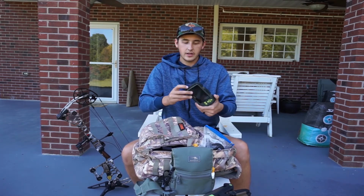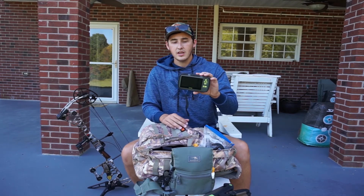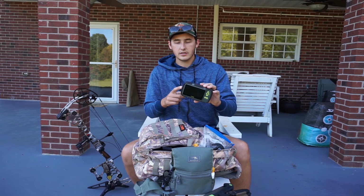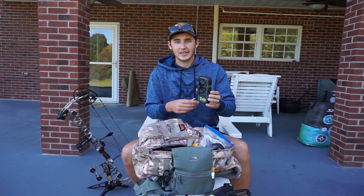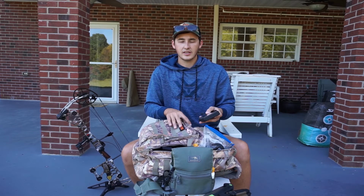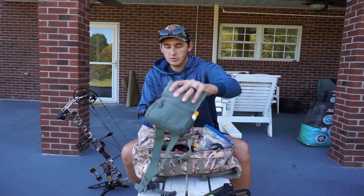The last thing I have in here is an SD card reader. This is also from HME. This is a pretty sweet piece of gear. It's not too expensive, and I just keep it in my backpack in case I pull a card on my way to a stand, and I can check the card once I get there. So let's move this real quick.